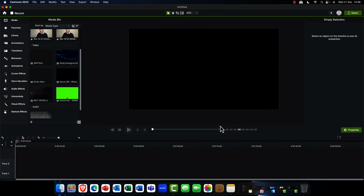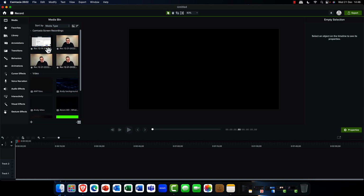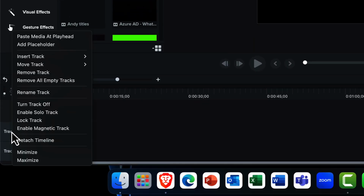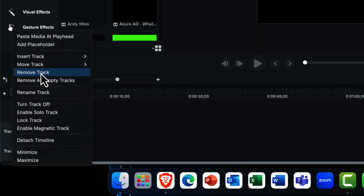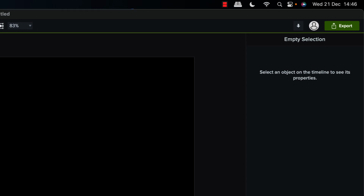So finally, here I am in Camtasia 2022, and I have a number of elements that I've recorded. So up here, I can go into record, and you can record either your webcam or you can record your desktop or parts of your desktop. So as you can see here, I'm starting with a completely blank canvas. Anything that I put onto my timeline here, and you can see that by default, I get 2 tracks. Now I can right click on any of these tracks and I can insert and remove and rename tracks really simply.